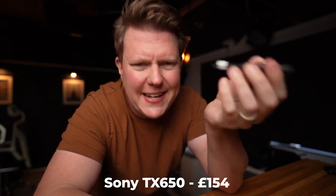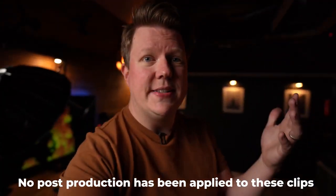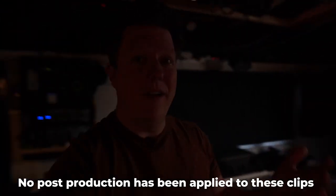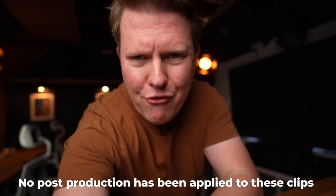This is a Sony TX650 dictaphone, essentially. You don't have to buy this exact model, but this is the one which has kind of been doing the rounds on the internet. All the Facebook groups are recommending this. I've been using these for a really long time, and the audio sounds something like this. Now what I'll do if I want to use this recorder is I'll pop it in my collar like this, and then I can walk around talking to the camera, and I've got a pretty good audio source. Now it's not perfect, it's not amazing, but it's not bad at all, and it's really, really reliable.